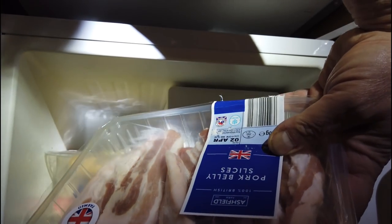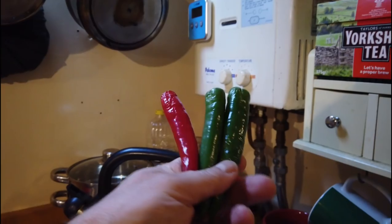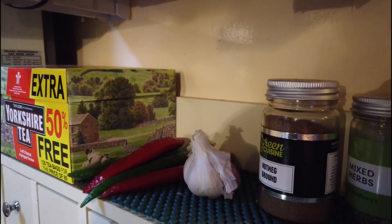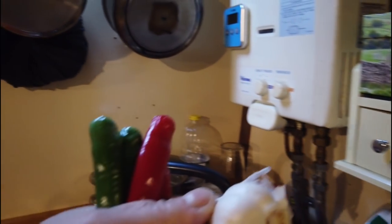Or there's some pork bellies. Right, yeah, pork bellies. And on this shelf, I have four, where are we? There we are. Four of these chilies. They're not large and they're not small. They're not the super hot widow makers, those kind of things. Jalapenos, what are they called? And garlic. Right. Well, I think I'm going to make something with pork bellies and garlic and onions and chilies.